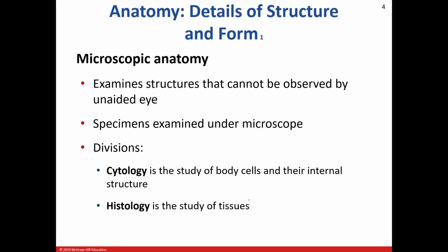So I want to start off talking about anatomy first. When we're talking about anatomy, you're going to keep repeating this in your head: structure and form. Let's start off with the smallest form of anatomy, which is microscopic anatomy. Now, this course does not involve microscopic anatomy, but we use microscopic anatomy to observe cells and certain tissues. We're going to use the microscope to examine specimens of cells and tissues, because we can't see that with just our eyes.